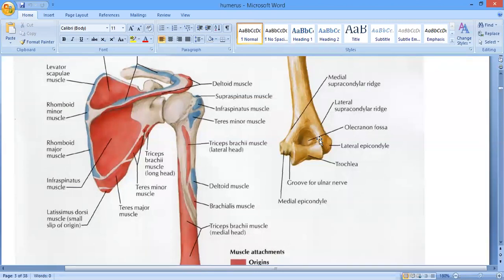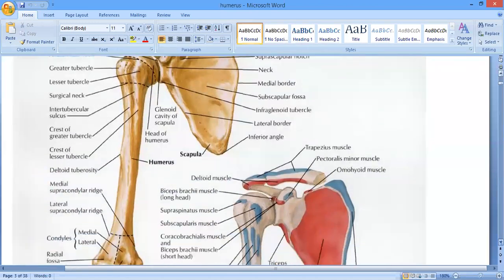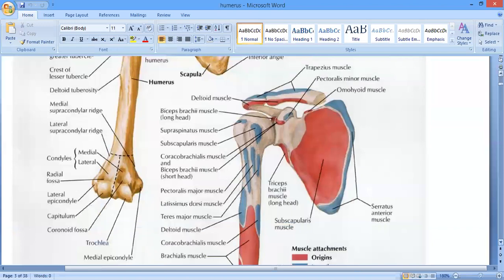I can repeat: the lower end is expanded from side to side and is going to form the medial and the lateral condyles, right? And on the edges of these condyles, on the medial aspect, we have got this projection.